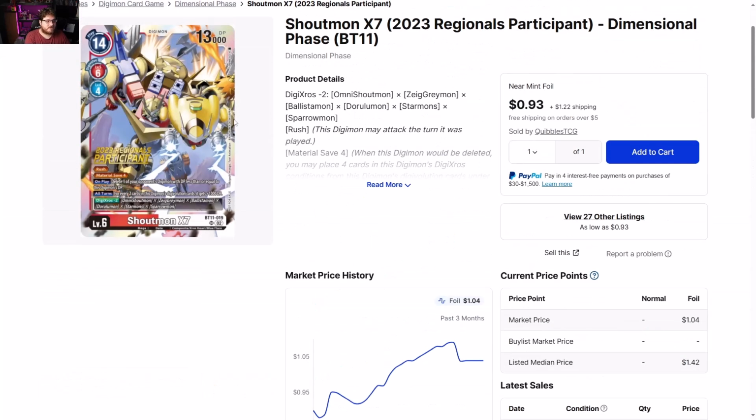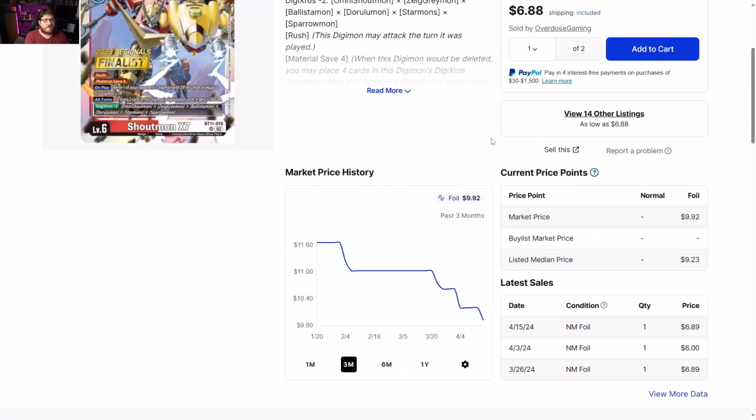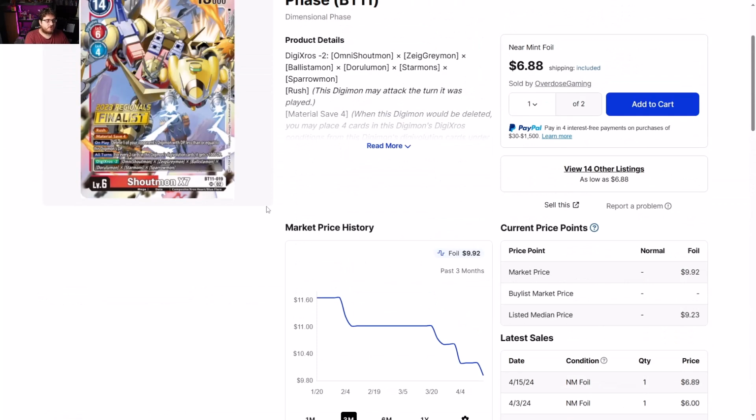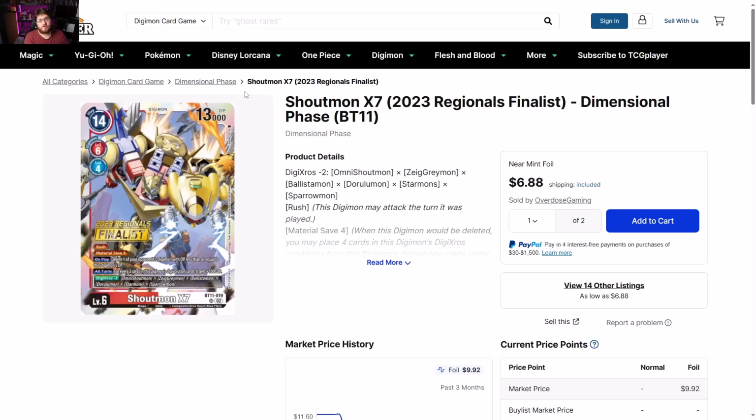Make sure you grab your copies, because if you like this art, it's an option for validation. Then you do have the finalists at $6.89, and somebody picked this up. Make sure you grab your copies because this will go up as well as long as there's a decent ×7.